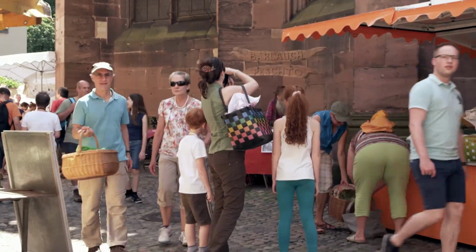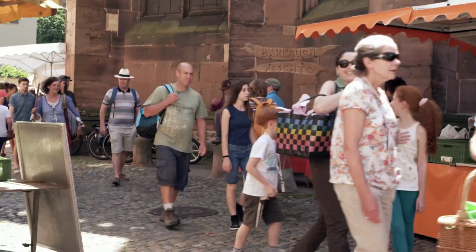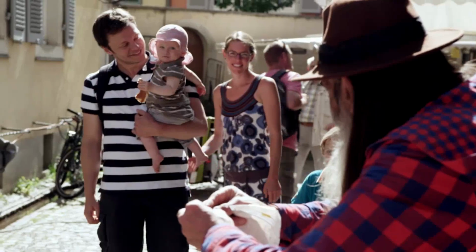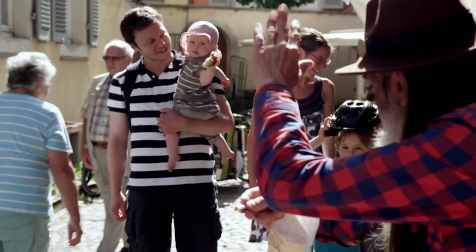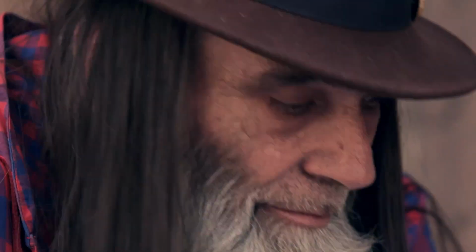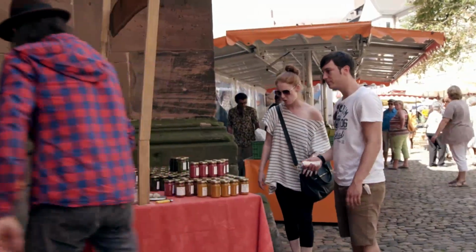Harry's stall is probably the smallest on the market, and his favourite spot is in a quiet corner under the ancient cathedral walls. The first hour is usually pretty quiet because people don't tend to come until around 10 or 11 o'clock. I get plenty of time to myself, and then gradually the customers start to come and buy.